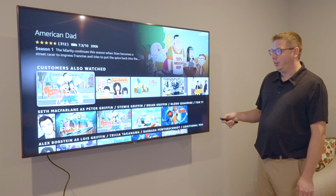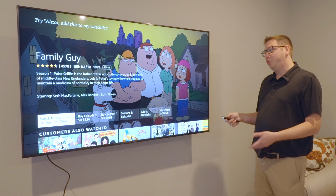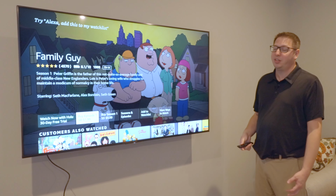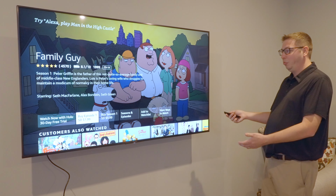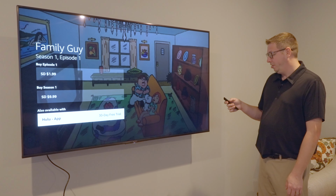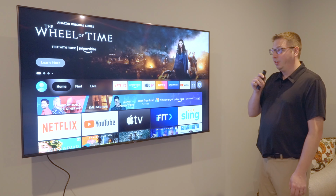Now right down here, it's going to show me Watch Now on Hulu. You get a 30-day free trial, of course. You can buy an episode, and that's going to buy it through Prime, of course, because Amazon wants to sell more of their streaming service. And then I can go all the way over to more ways to watch, which will show me everywhere that it's at. So you can do that with any different movie that's out there.